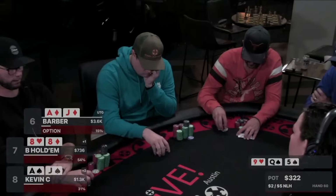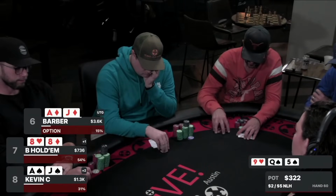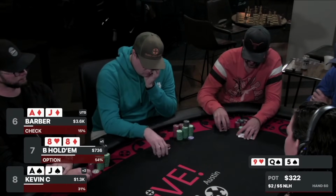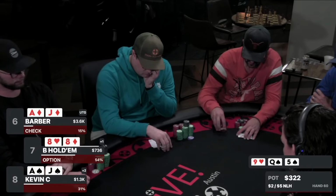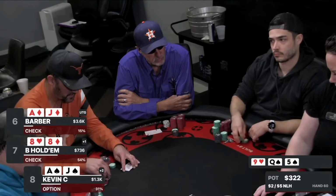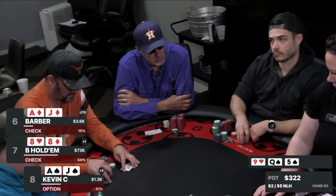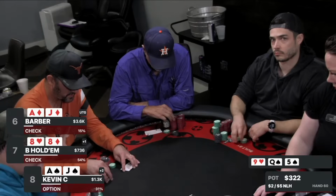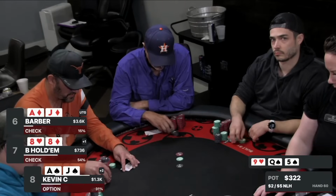And I think somebody's got a spade draw here. Kevin C with the spade draw on this queen 9-5 that doesn't really connect with the other players. Yeah, he's not going to get much more out of these guys, obviously. Unless you can get the 8 of spades on the turn. The 8 of spades is the magic card around these parts.